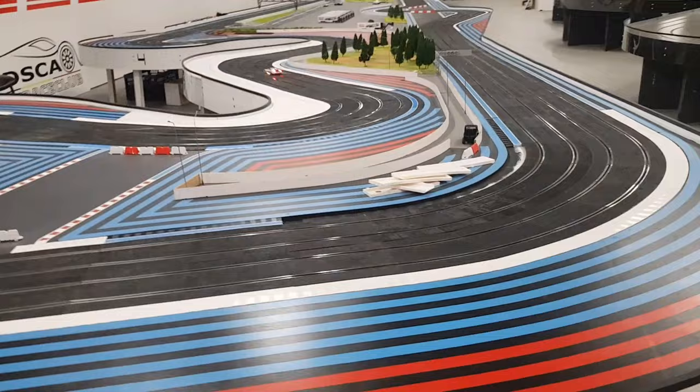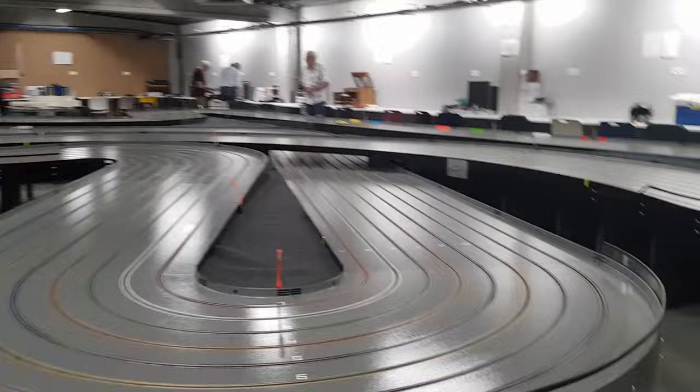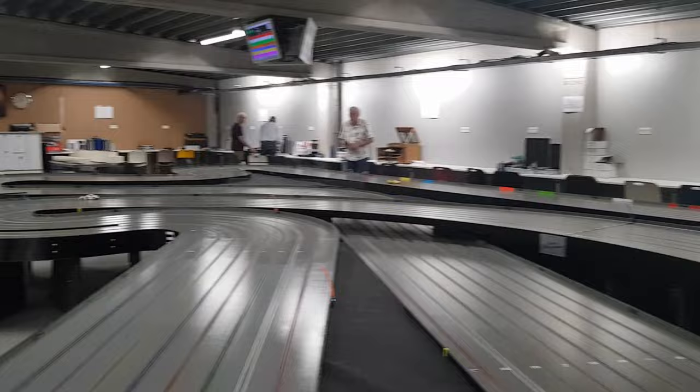And what a space. And here we got the analog track, also like a mirror. It's not an easy track also. Tricky corners.